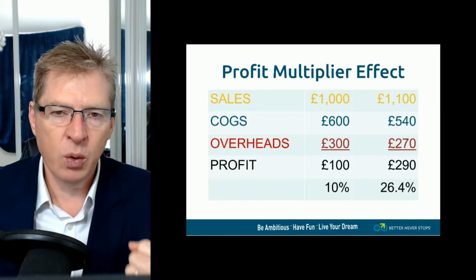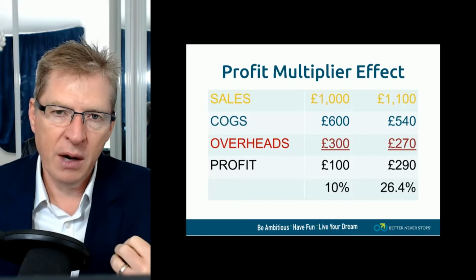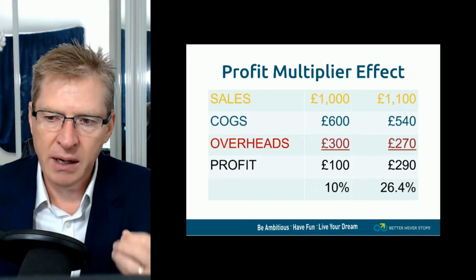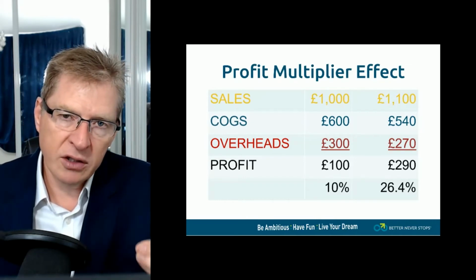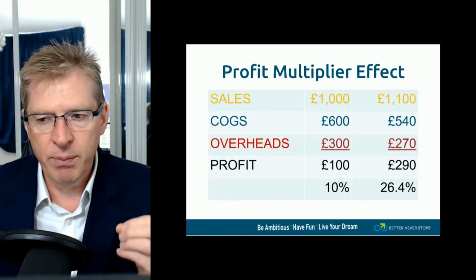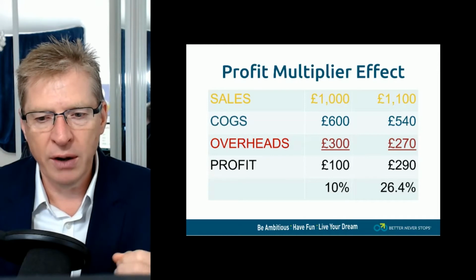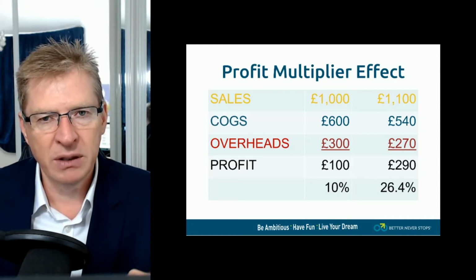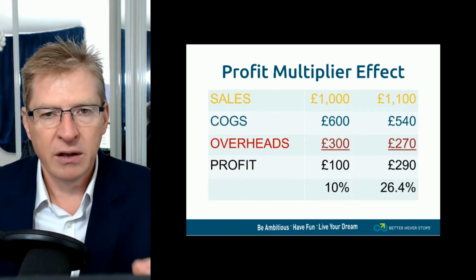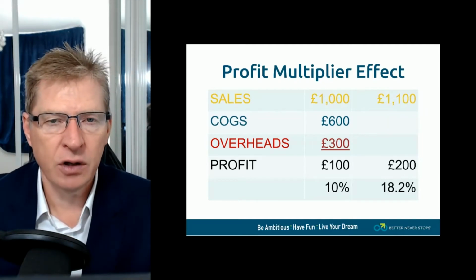What you've witnessed is what's called a multiplier effect, and it's a profit multiplier effect. So when we took our £1,000 less 600 less 300, we gave £100 profit, and that's 10%. We changed the situation by 10%, so we took it to £1,100. We reduced cost of goods by £60 and reduced our overheads by £30. We ended up making a £290 profit, which is actually 26.4%. So we've gone from 10% net profit to 26.4%. So the importance here is that you pull all three levers at the same time.